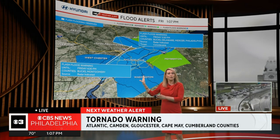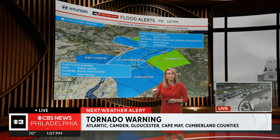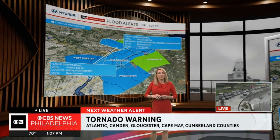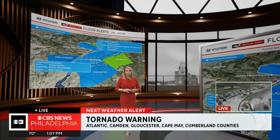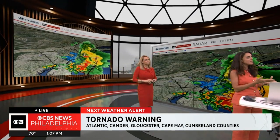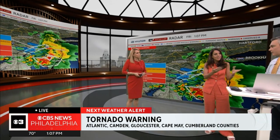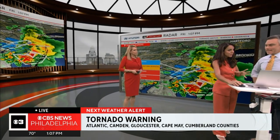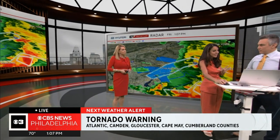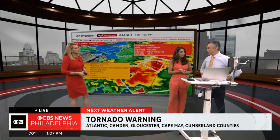Okay, Kate, I know you and Bill have pulled some stuff up. What are you looking at over there right now? Well, we are looking once again at this cell that you mentioned, Tammie, is moving through portions of Atlantic County right now. This has been scaled back, and Chief Meteorologist Bill Kelly joins me now. Bill, this cell is looking incredibly dangerous, and they have shaved back the warning a little bit, so it's now Atlantic County that I think is really the focus of both tornado warnings, actually. Sure. Cumberland and Atlantic counties.